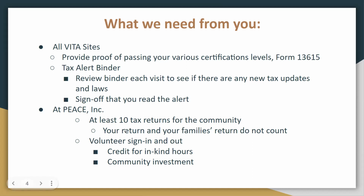Peace Inc. asks that if you go through and you do take the basic return, that you please do 10 tax returns for the community. Your return and family returns do not count as part of those 10. Maybe you went into basic and you're still not comfortable. You can also do intake and quality review, and that would be great as well. We have a volunteer sign in, sign out next to the tax alert binders, which we can show here at NIDA. I'm not entirely sure where theirs are, so depending on where you are volunteering, please reach out and ask them. We get credit for in-kind hours and community investment as well.